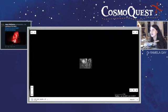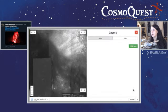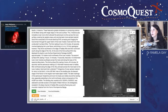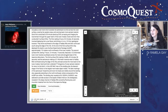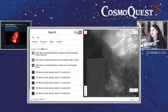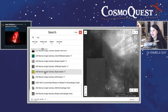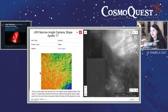Still resolving, still resolving. My trackpad may be a little too happy to be alive. Okay, so hopefully that will get added in. This image allows you to see the slopes in the various regions.